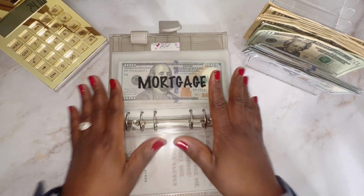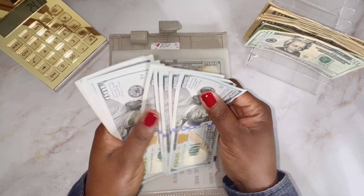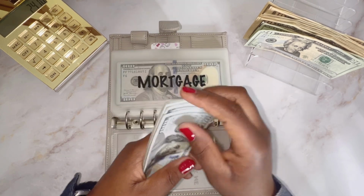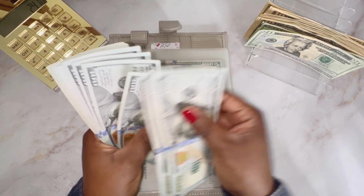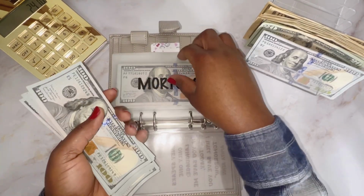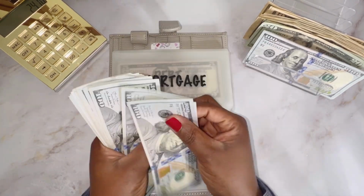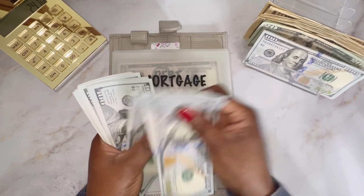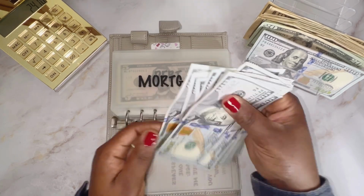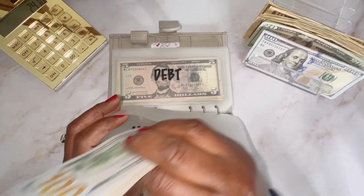Okay, so for my bill binder, which is the same as my fixed expenses, my mortgage gets $1,200. And remember, I do a split bill when it comes to my mortgage. So I already put in $1,200. I'm adding $1,200 and it becomes $2,400. Let me make sure I count 1 through 24. Yes, so that's my mortgage. Already ready for this month.